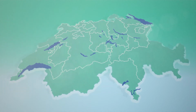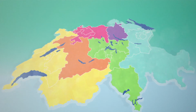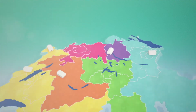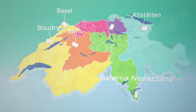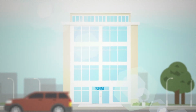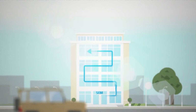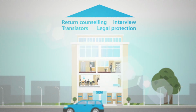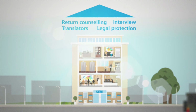To begin with, each asylum seeker is assigned to one of Switzerland's 6 federal reception and processing centers. These are located in Altstätten, Basel, Bern, Boudry, Balerna-Novazzano, and Zurich. To make sure that the procedure runs as efficiently as possible, all of the officials involved in the asylum procedure are based in these centers: SEM staff, translators, legal protection, and return counseling.